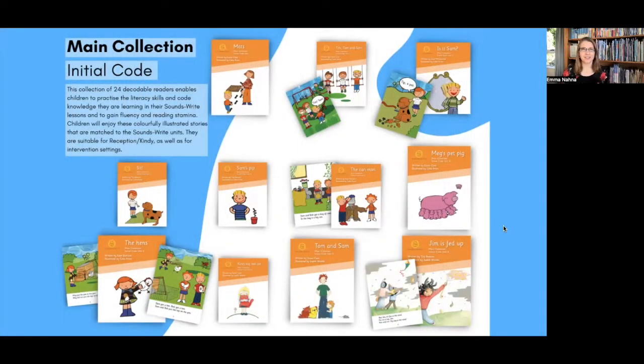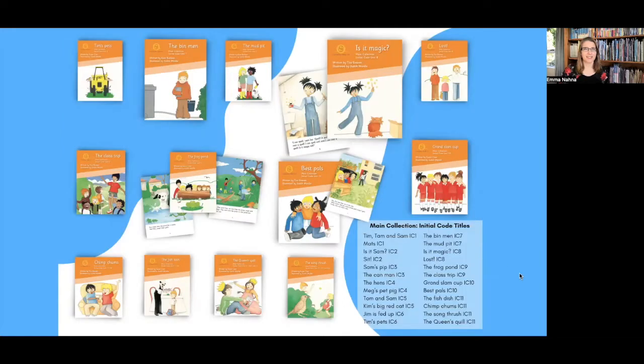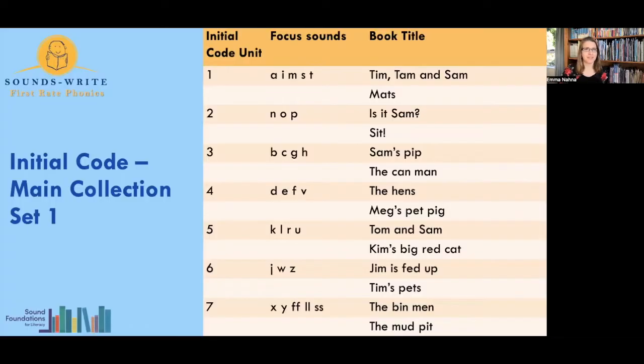So here's a look at the covers. We've got these ones in set 1 and a further group in set 2. They have a variety of illustrators and a variety of characters in them. The first set is about learning these new sound to spelling correspondences, and they start off with just 5 sounds in the first 2 books.